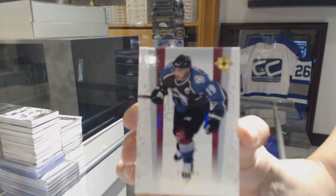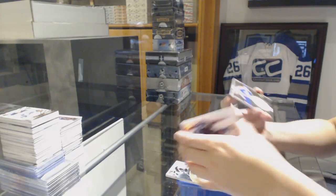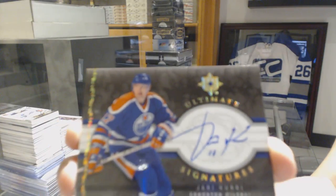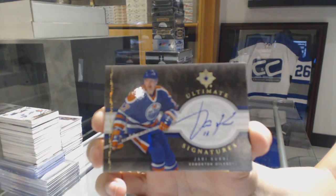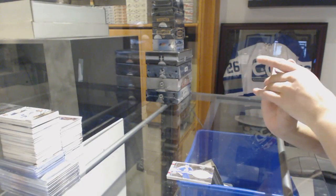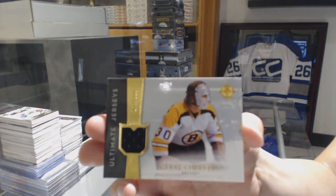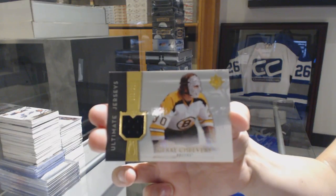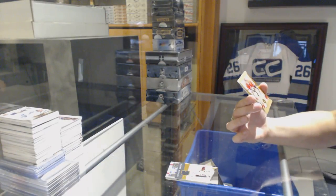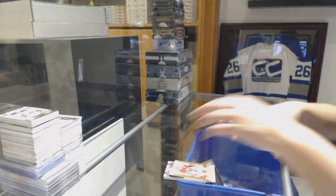Joe Sakic for the Colorado Avalanche. We've got ultimate signatures for the Edmonton Oilers, Jari Kurri. An ultimate jersey number to 200, Gary Cheevers for the Boston Bruins. Ultimate rookie number to $6.99 of Kelly Gard for the Ottawa Senators. We did 367 boxes in this break. That's so random.